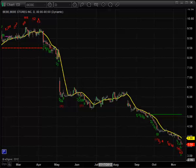Just wanted to take a look at BEBE stores, that's BEBE, in the daily time frame here. There's been a technical development that's definitely worth paying attention to. We saw a pretty good advance of the stock from quarter four last year through quarter one of this year, which ultimately moved up here and produced a 13 Seeker exhaustion signal up and above $9.